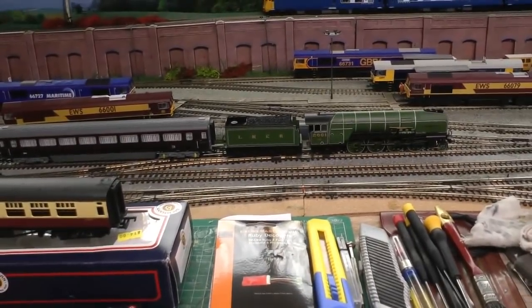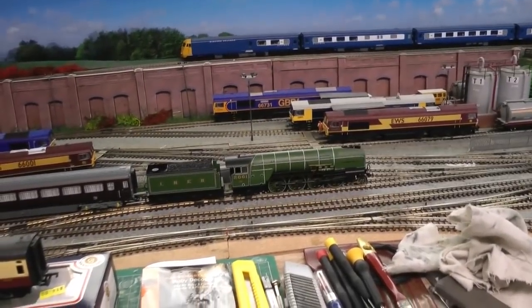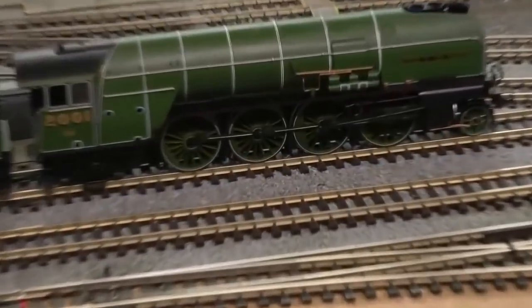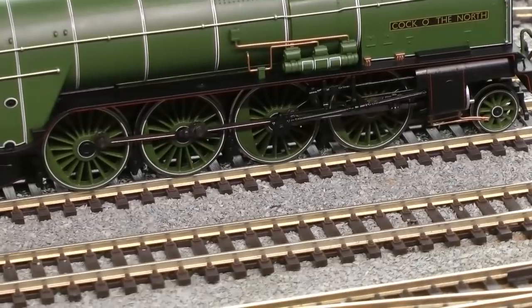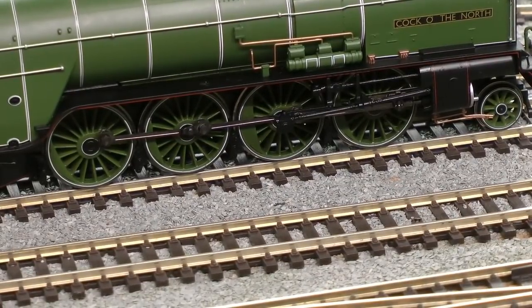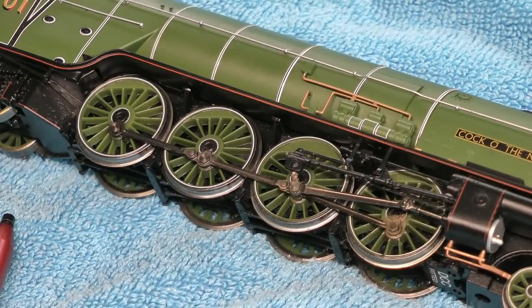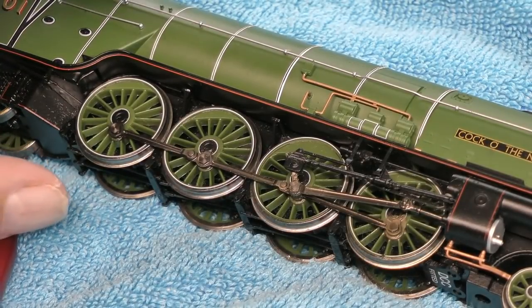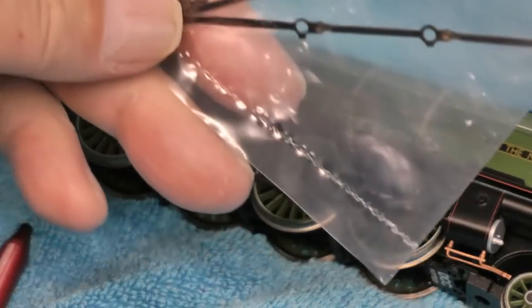Right, now I've put new con rods, not con rods, linking rods, on that there. And at this point of the film, I'll show you why I've had to change them, okay? Right guys, what I wanted to show you today was we're going to change the con rods.